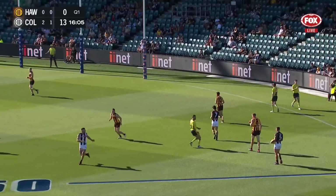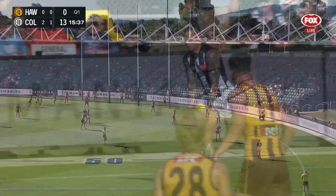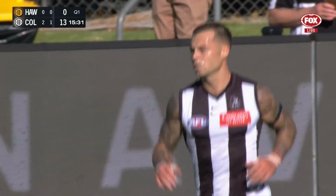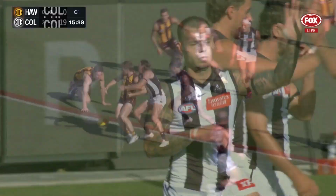They really do want to stream forward, Collingwood. It's going to be interesting to see how this Collingwood forward line functions with the arrival of Dan McStay. Elliott, an important part of it. The shape looked good. It looked very good. What a start from Collingwood. 3 on the board already.